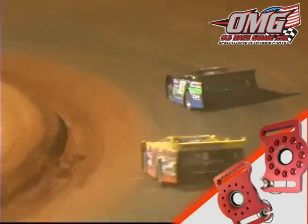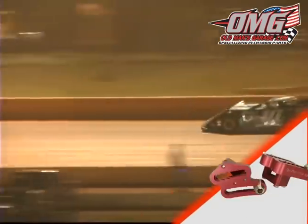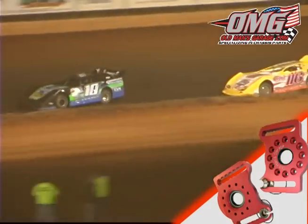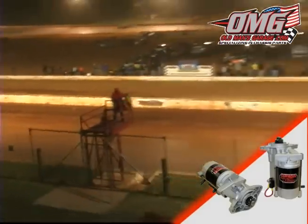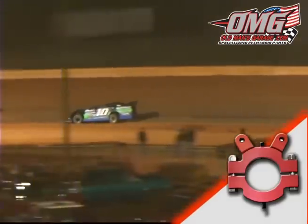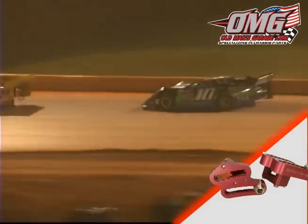48 down and 2 to go. Here come the leaders. Lap traffic could play a role in this one. Here's the white flag. 1 lap to go. Shannon Lee in front of Chris Wilson on the final lap. A lap car in front of the leader. Randy Weaver 3-car lengths behind.